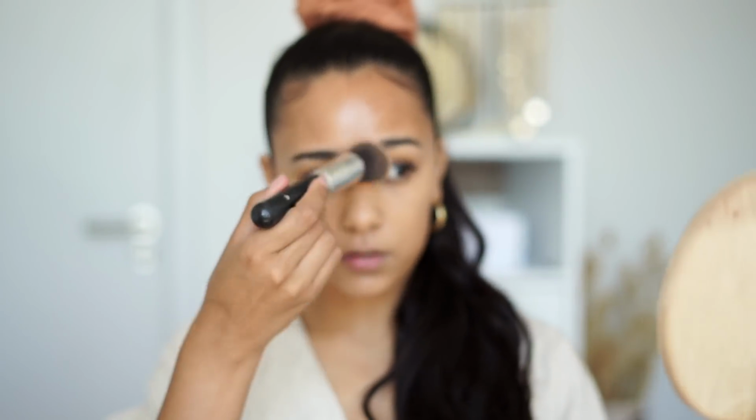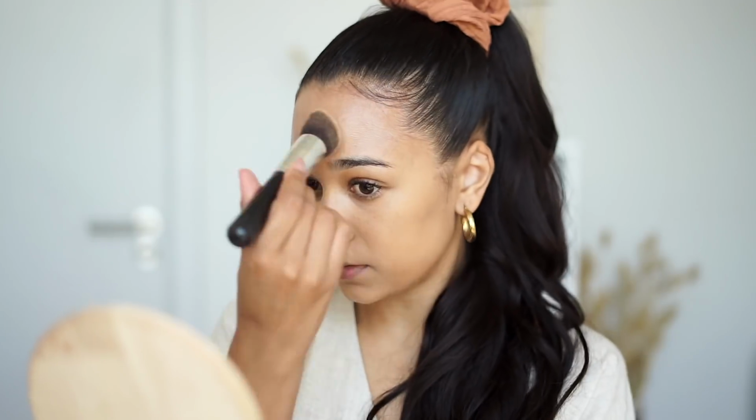I've been really enjoying this foundation, but you can still see my freckles, and I just think for summer it's quite a nice foundation. I know it looks a little bit ashy around the forehead. That's literally because it is. I tanned not too long ago on my forehead, and unfortunately now my forehead's darker.